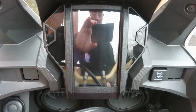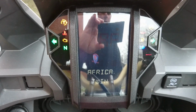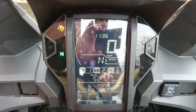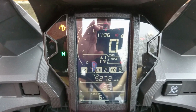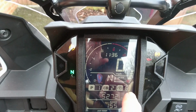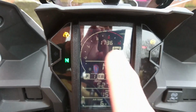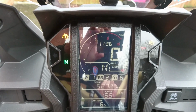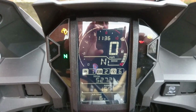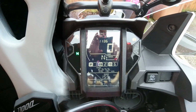Yeah, let's have a look. Sorry about the reflection, folks. I can't do a great deal about that. There's nothing on there that I don't need. It's got your rev counter, your gear position indicator. You've got your power mode, engine braking, traction control mode. You've got your range, your air temperatures. You've got your time. Fuel gauge is brilliant on it. I don't need any more than that. Any more is just a bit of a distraction to me. But I do get it, they do look cool. But I'm perfectly all right with that.